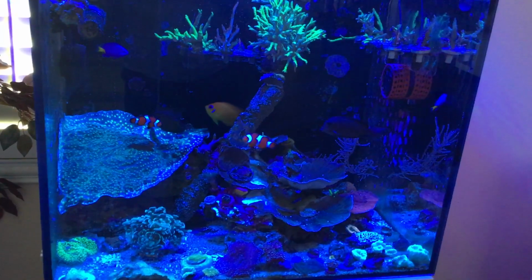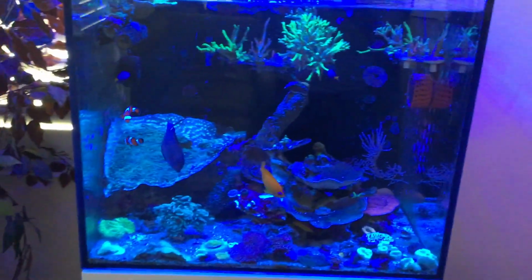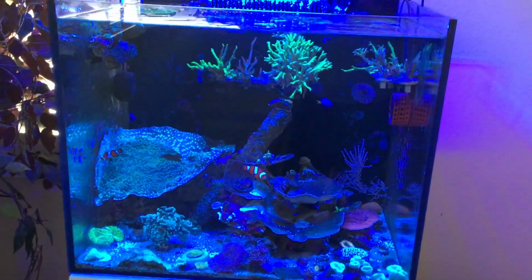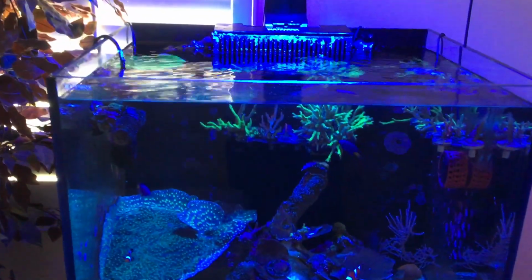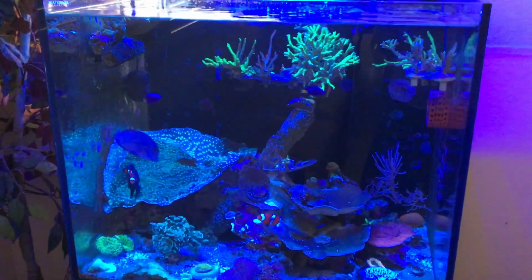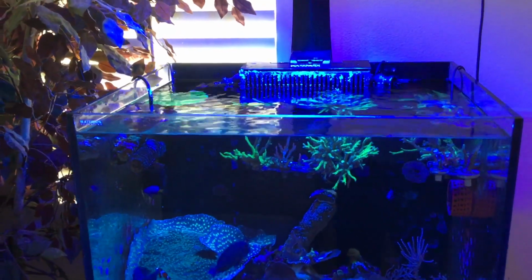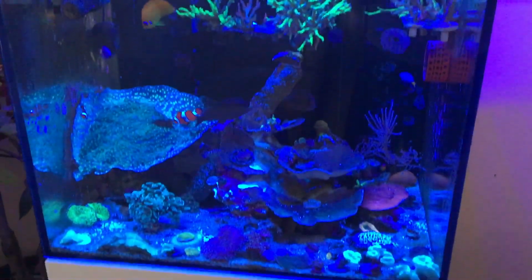I haven't done a water change since last week, but I did add water. I added about half a gallon of new water, and I've been feeding a little bit more, and everything's been stable pretty much. I think I've got to add a little bit more alk. I've been running about 8, maybe a little bit under 8.